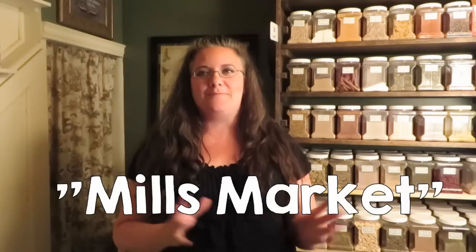So I really am happy with our little pantry down here. We call it Mills Market, and I guess I'll just go ahead and get started and show you what's in here. The lighting is not very good in here, so I brought a light in, so I'm not sure how this is going to work out. Anyway, this is the door that goes out into the rest of the basement, which we call the library, on the other side of this door.